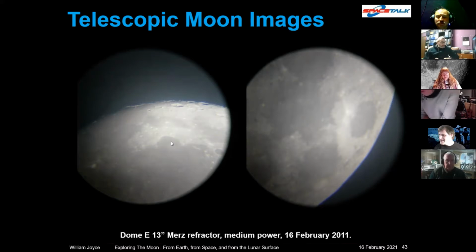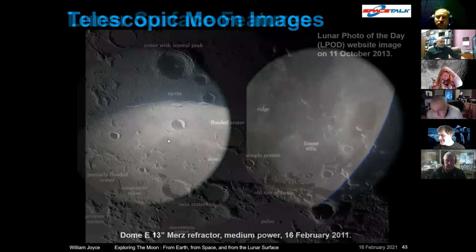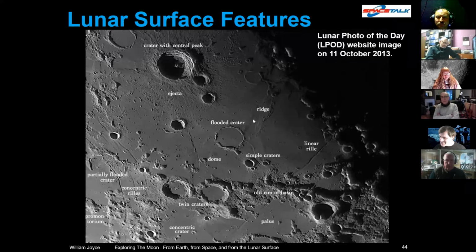But when people dedicate themselves to doing proper pictures of the moon, you start to look at features like craters, flooded craters, little ridges, little domes, which are often volcanic, cracks in the ground as well. And there's quite a few features on this particular image which amateurs or astronomers look for.